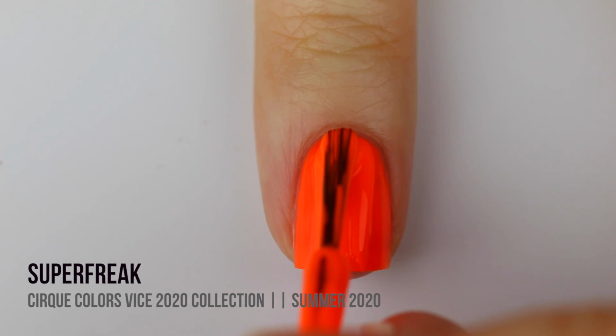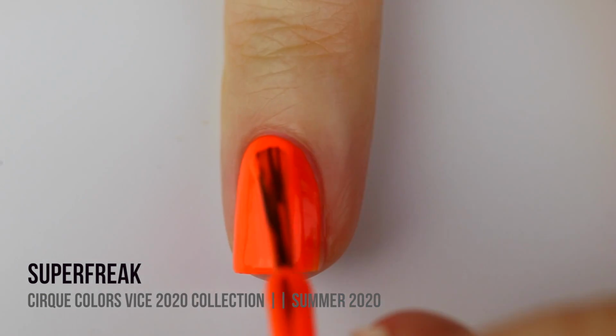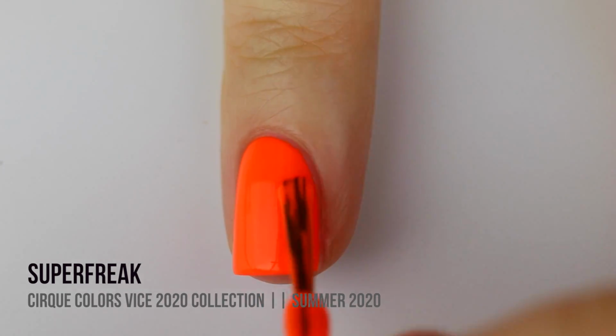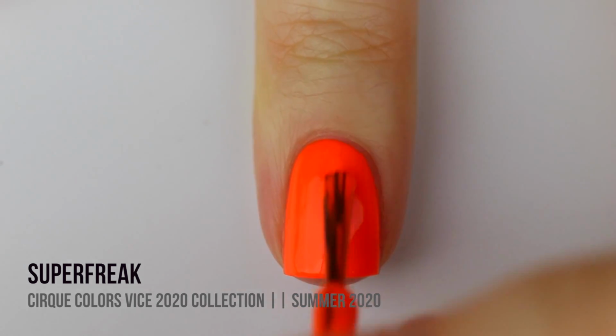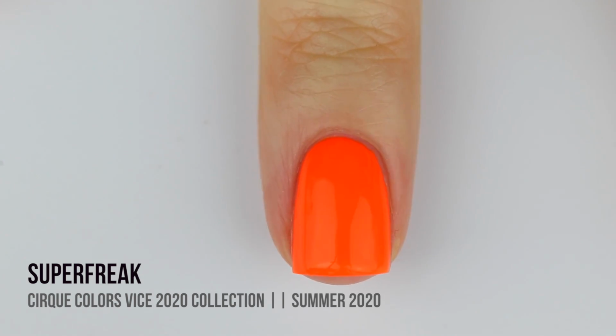So this is another one that just has almost 1-coater opacity. I would honestly just wear this as a 1-coater, but of course I am showing you guys the 2nd coat just so you can see what that looks like. It is just stunningly bright, absolutely perfect. Just another really great shade to have for summer, and honestly this would also be really good to have around Halloween and stuff because it's just so bright and funky.